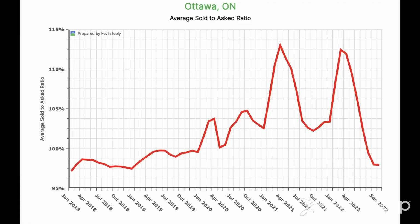And next we can look at the sold to ask ratio. So the average sold to ask ratio is actually the one that's been on the craziest ride since the pandemic. But you can see that where it was in 2018, around 97%, and where it is today is around the same, where we're starting to see it normalize a little bit. Looking back to 2 points in the last 2 years where we hit almost 114% of asking price.